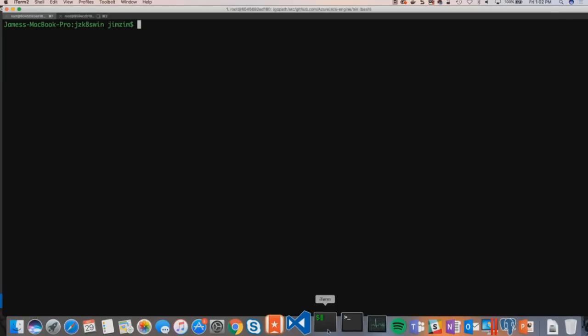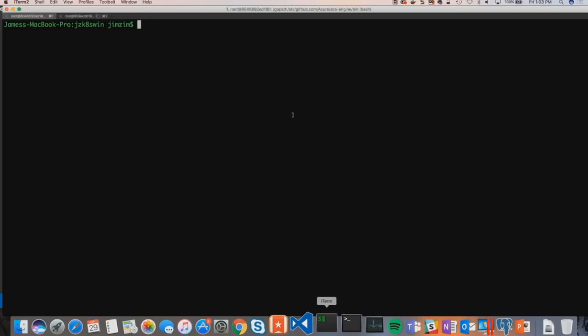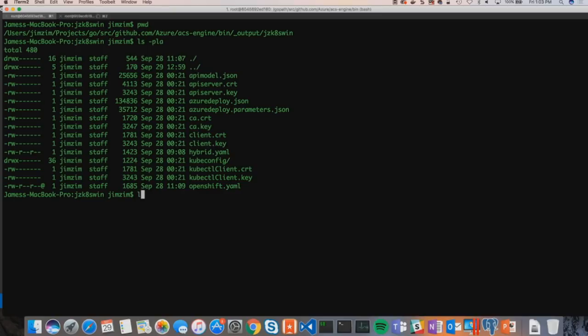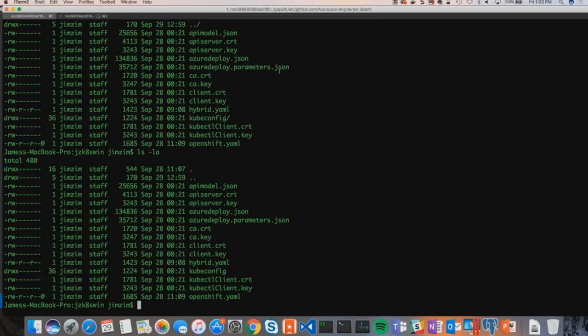There's a sample in ACS Engine that you guys can all play with that's done by Anthony Howe on the engineering team. It's an ASP.NET to-do app that's running on Windows, and I think it's a legacy .NET app, like 3.5, running in a Docker container, but talking to a Redis server running in Linux on Kubernetes. So it shows you that they both will work. Let me make sure I am in the right directory. Okay, there we go.